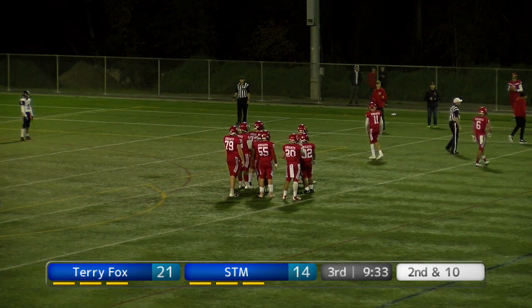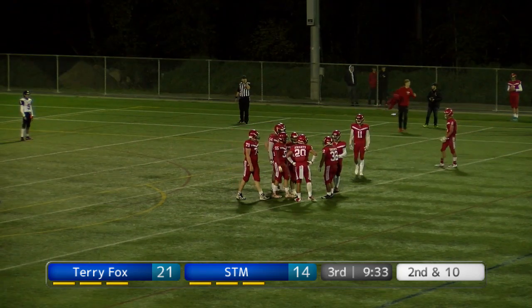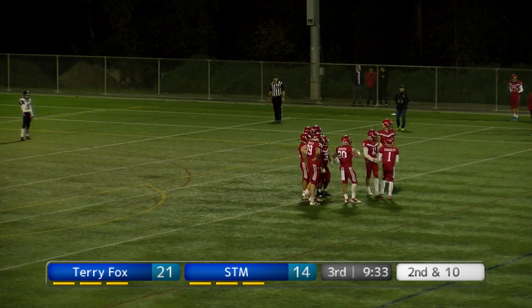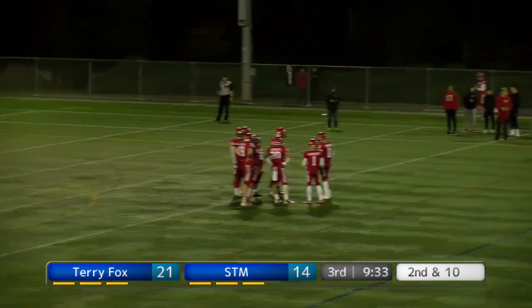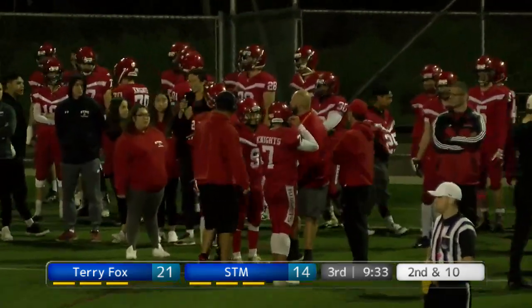Automatic first down. It's a 1st and goal from the 10 now. As STM trying to tie up this game here, down 7 to Terry Fox. And I don't know if Ciccone took his helmet off over on the STM sideline.